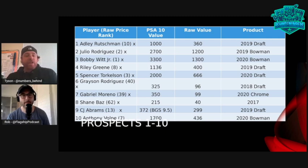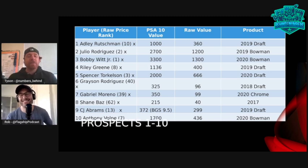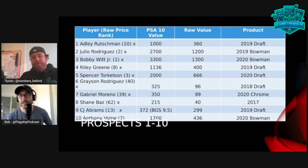But let's jump into the top 10. I think we'd be remiss if we didn't start with Anthony Volpe. So Rob, Anthony Volpe checks in at 10. He's 7th in raw card rank amongst the top 100 list, with a $436 raw value and a $1,700 PSA 10 value out of 2020 Bowman. What do you want to say about Volpe to get us started?